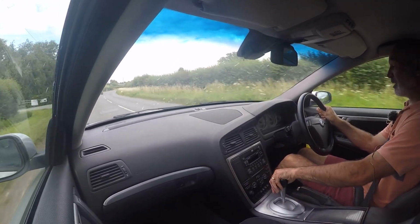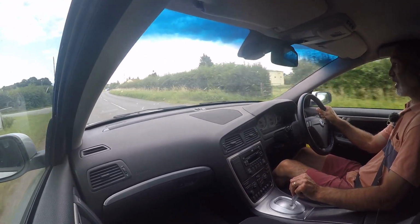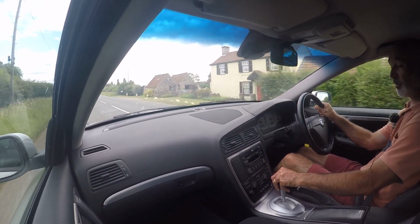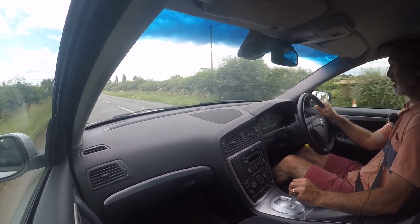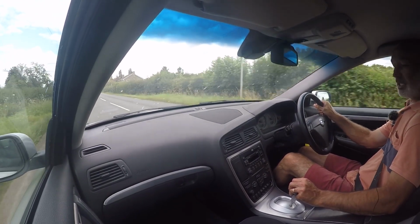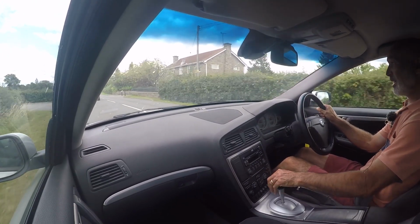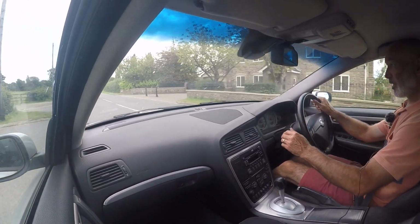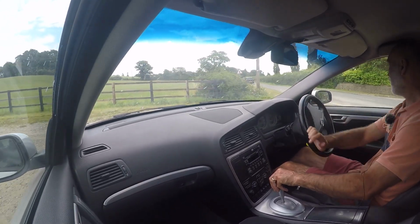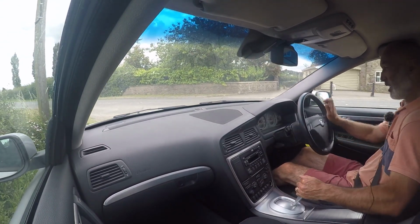Looking around inside whilst driving, it really is amazing in here. There are no rattles, no buzzers, no creaks, nothing at all. It really is an era of Volvo where they built these things so well, and this is absolutely beautifully put together. I'm just going to pull over here so I can turn around because I've got a tractor in front that's going to slow everything down. But yeah, it just feels really, really tight in here.